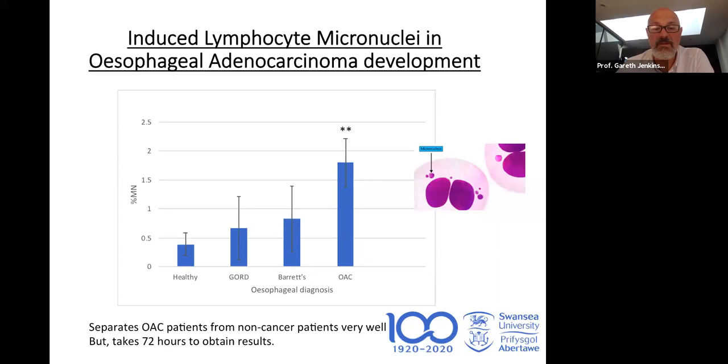I'm very taken with the idea of measuring micronuclei in lymphocytes, but the one slight problem with this approach, apologies, my clock is chiming in the background, so it's just finished. The one problem with it is that it requires culturing of the lymphocytes after separation, after taking a blood sample. That culturing process means that it takes up to 72 hours before you can actually score the cells for micronuclei and count the micronucleated events. And so that time could be a bit of an issue in terms of it being useful.